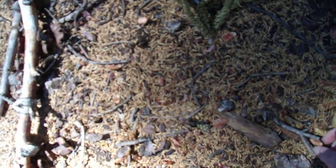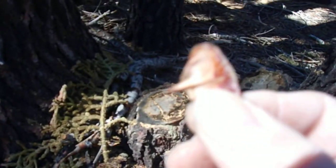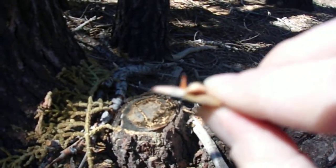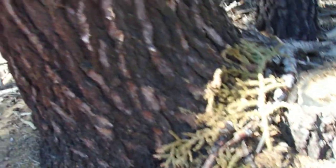So here is an individual cone scale. Here's an individual cone scale right here. And on this side, you have two winged seeds. And you see a little papery thing coming out here. That's the bract I'm talking about. That's the little bract. The regular Abies magnifica in the middle and northern Sierra tend to lack that.